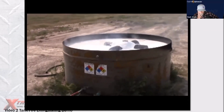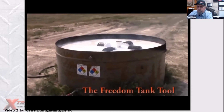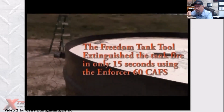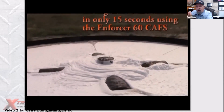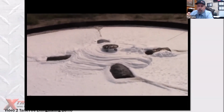That's a 60 gallon a minute flow. I can put 2,000 gallons a minute through it. So that's some of the things we do at Xtreme. We take your tanks and make them environmentally safe. We stop them from intermittently leaking. And this is the icing on the cake. It's the same tool. It doesn't cost any more.